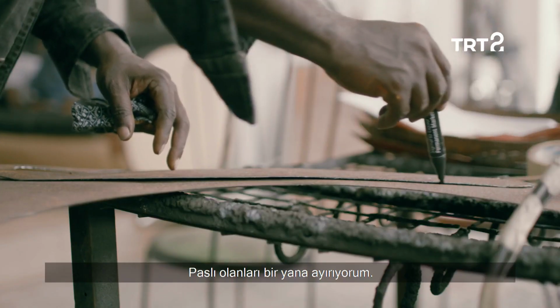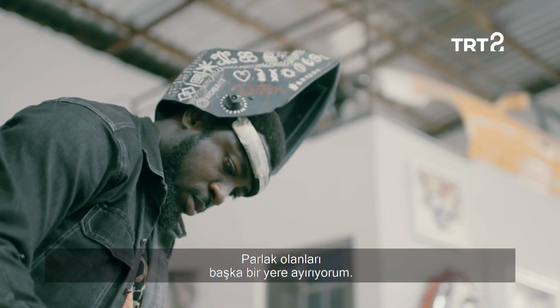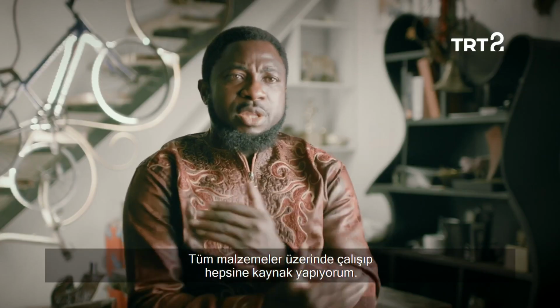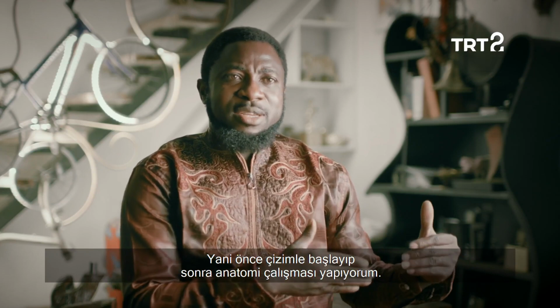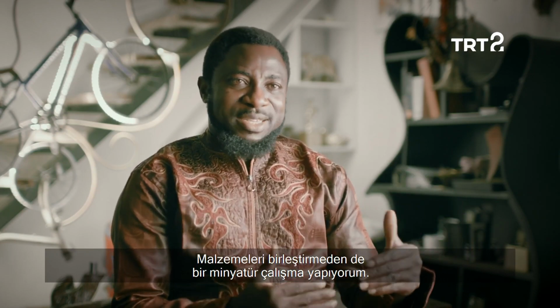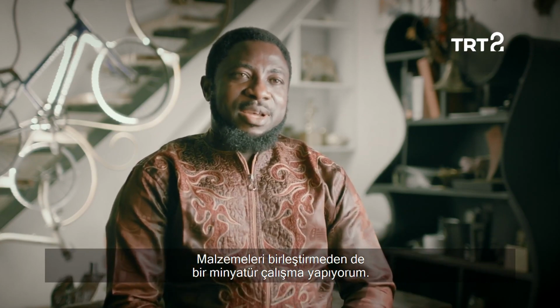The rusty scraps, I would separate them. The shiny scraps, I put them aside. So I study all the materials together, then I weld them. So it's more like starting from drawing, studying anatomy, creating a miniature piece before assembling the main scrap piles.